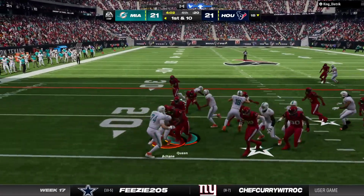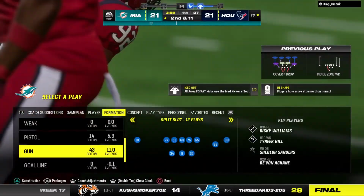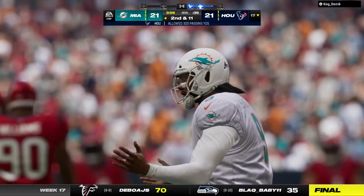Here's Achane to start the drive. And he goes nowhere. He'll lose yardage back at the 17. Officially, it's a 1-yard loss. That's going to bring up 2nd and 11.